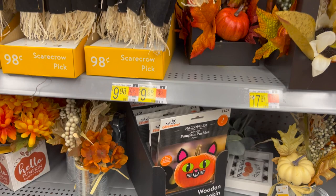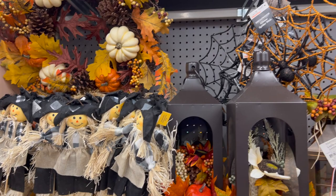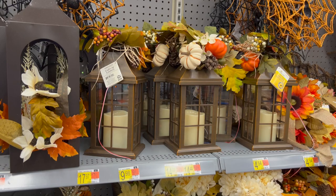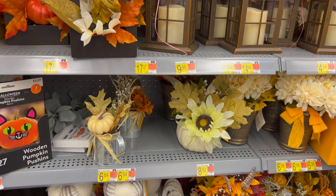So I am at my local Walmart and they have all of the fall and Halloween decor together in one area. They do have a lot of things to choose from, so I'm just going to share a few of the things that they have today that really kind of caught my eye.